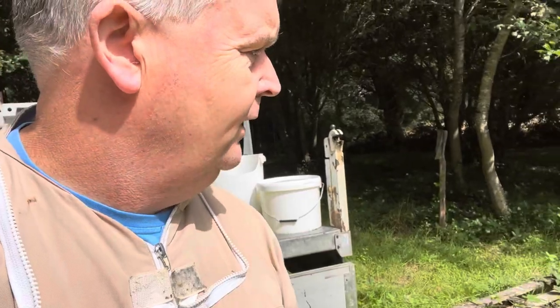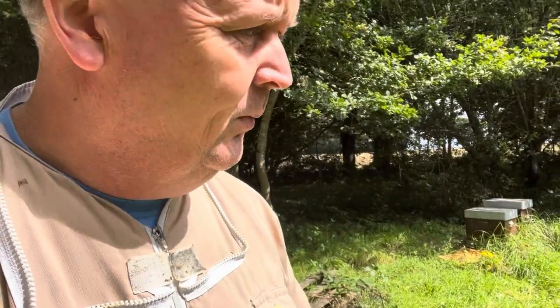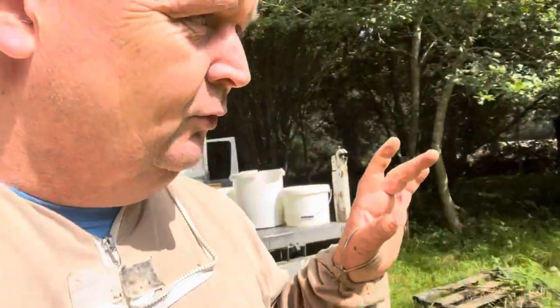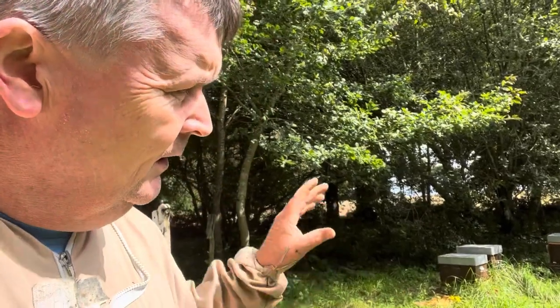So even though we haven't had a lot of Asian hornet and a lot of issues this summer with dead outs and stuff like that, I've made a lot of nucs. Every colony here gave me a split, and now I'm kind of looking at that as that's where they gave this year, because that's what's important, that we maintain that stability.